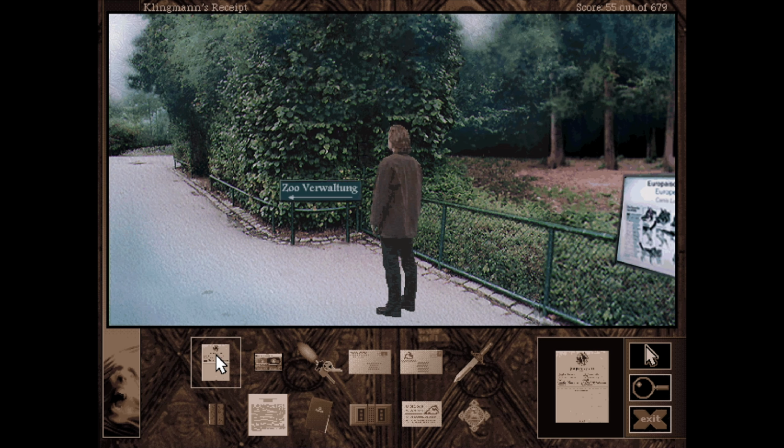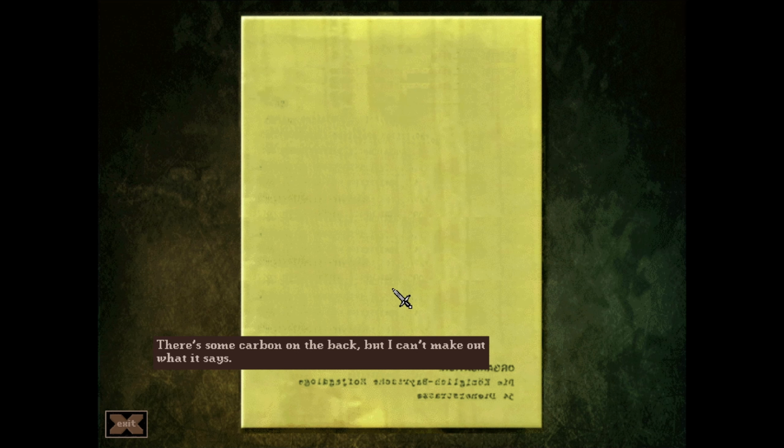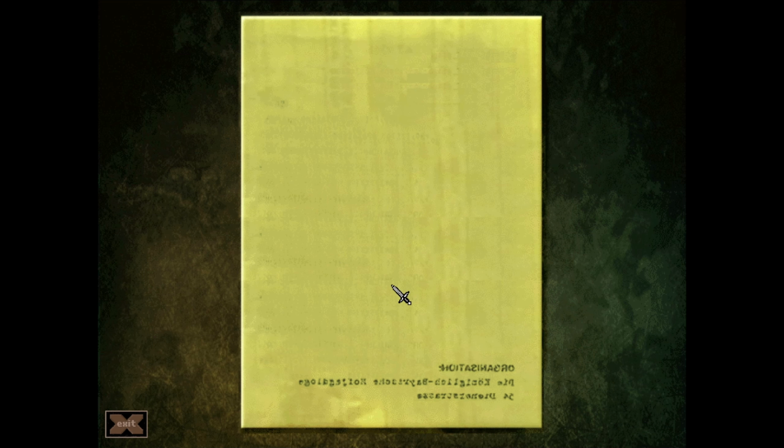I have been thinking about this receipt today. There's some carbon on the back, but I can't make out what it says. And at work I was thinking about checkbooks. If you're under the age of 30, you have no idea what those are, but I am old enough to remember what a checkbook is. Basically, you wrote out a check, and underneath there was a really thin layer of carbon, and writing on the upper layer transferred the carbon to a third layer, so that when you wrote out the check in the checkbook, it automatically created a copy of that check.